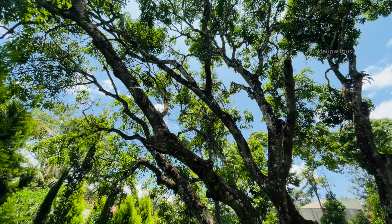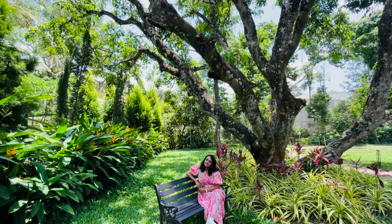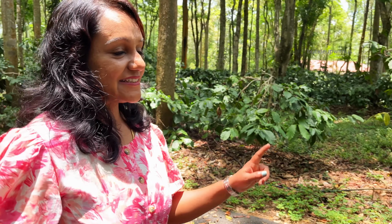Post the rain last night, the temperatures have gone up today, but then we could not just stop ourselves from exploring this beautiful property. They have a chapel as well, so let's see if it's open. We'll just visit.